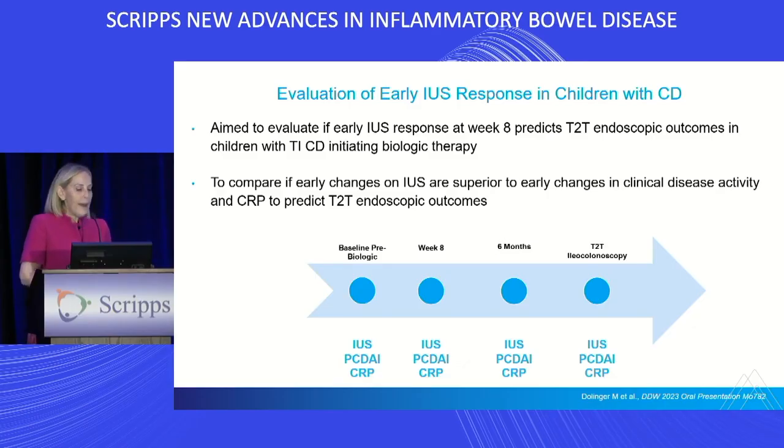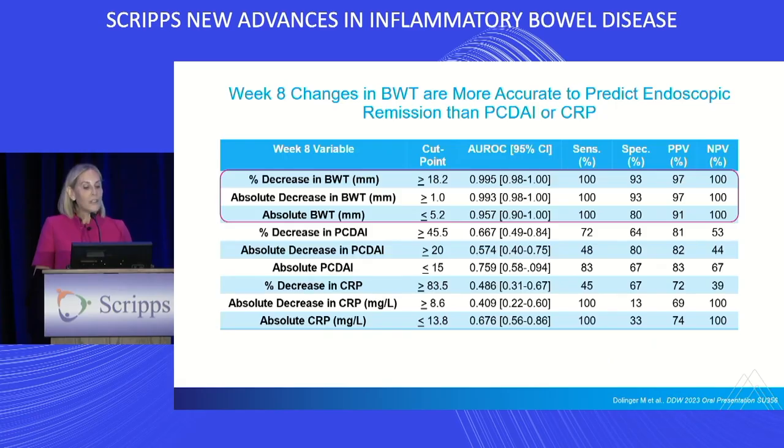So we did this work, and we did a prospective study where we did ultrasound at baseline, 8 weeks, 6 months, and at the time of the treat-to-target colonoscopy. What we found is that with an AUC of 0.995, which is really pretty good when it comes to accuracy, if you got a change of at least 18% at week 8 in anybody who's on an induction regimen, you got almost 100% prediction of what your treat-to-target scope was going to look like. And so maybe 25 was a little high.